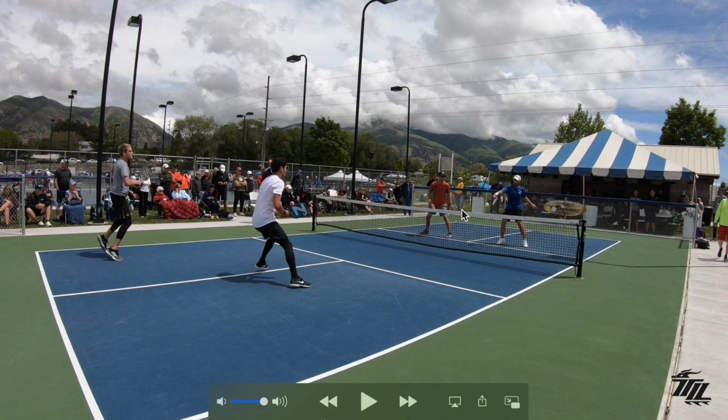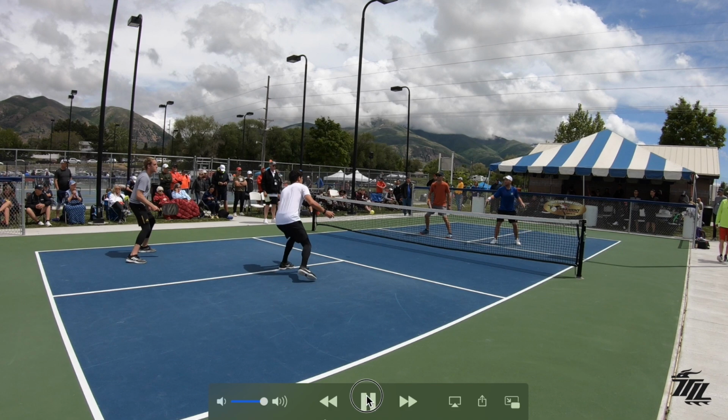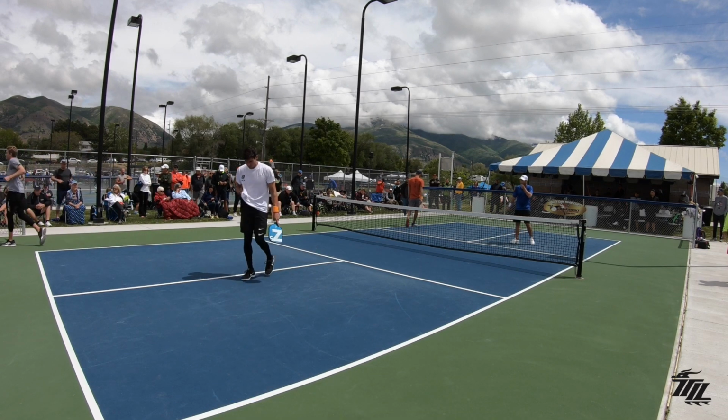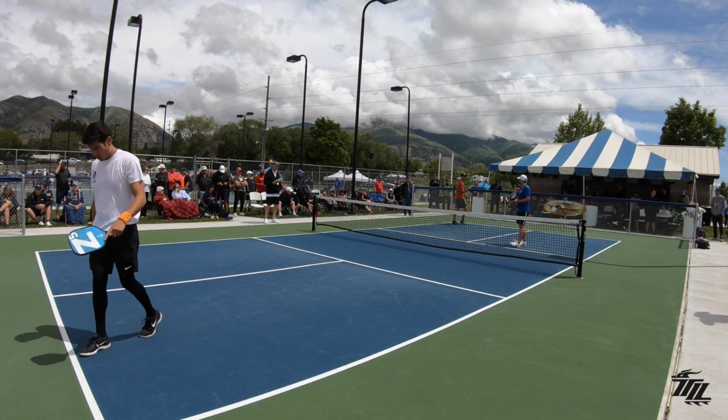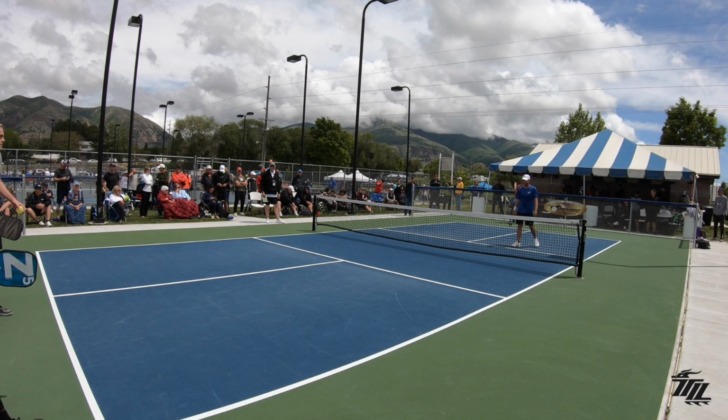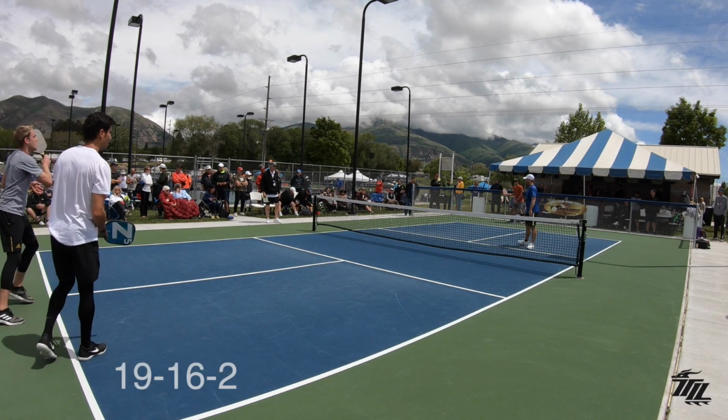And then he hits that ball pretty low over the net, which allows for me once again to run up to the middle, and then I'm ready to go either this way, there's my split step, I'm ready to go this way or this way. So I was able to do that because of the drive that my partner had done. 19-16-2.